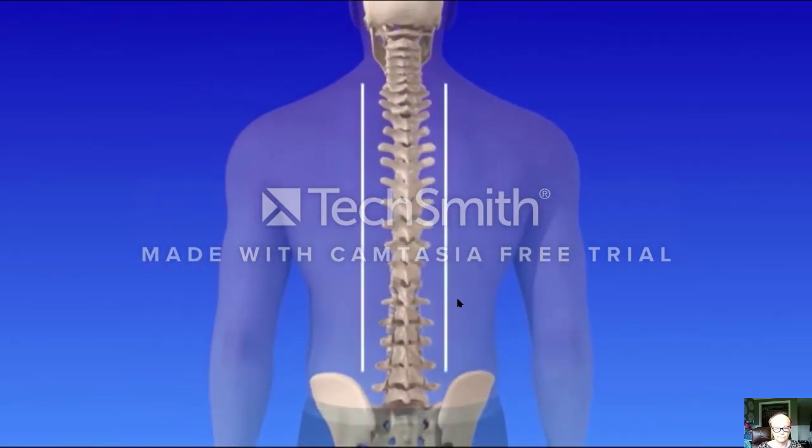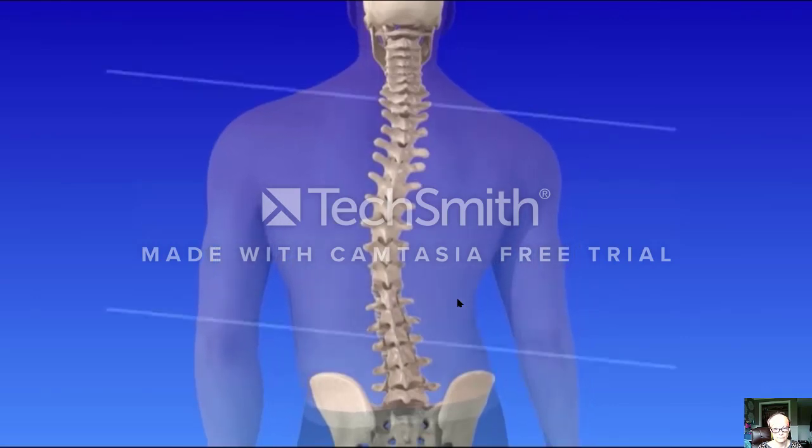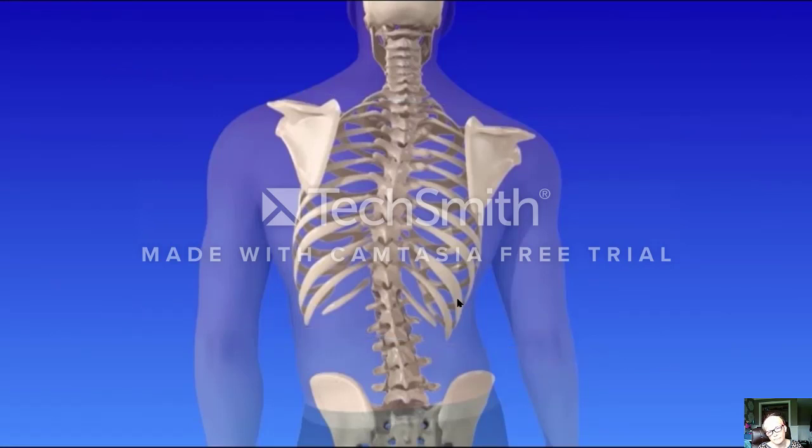Scoliosis causes an abnormal side-to-side curve of the spine. This affects the structure and posture of the rest of the body. One hip or one shoulder may appear higher than the other. The shoulder blades may stick out, and the body may lean to one side. Scoliosis is a progressive condition, meaning that it can get worse over time.